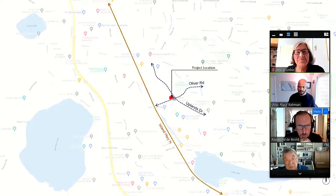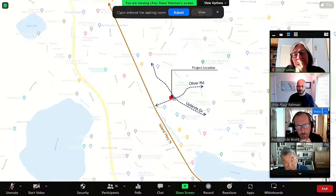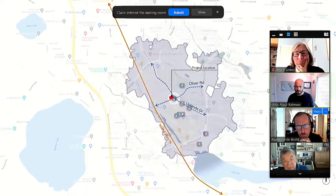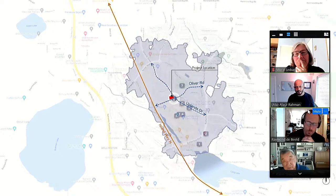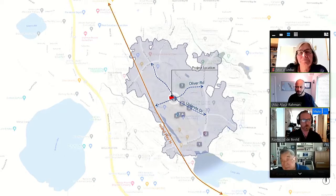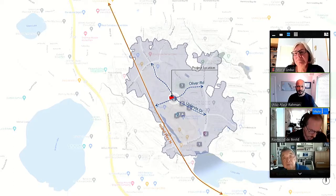Okay, so the site is characterized as a residential corridor situated at the intersection of Oliver Road and Upland Drive, with close proximity to the Island Highway and also to all the essential amenities within walking distance. This convenience makes it an excellent opportunity to provide an attractive building structure and promote a desirable living addition to the existing neighborhood.